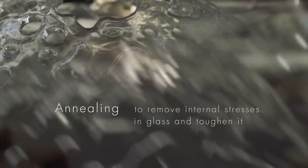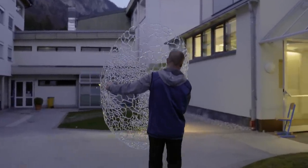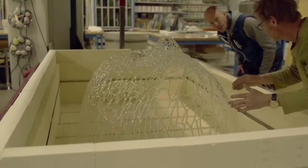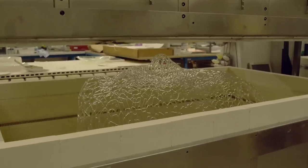Annealing means to bring out tensions in the glass by heat. So when you heat it up to 540 degrees and you keep it on that temperature, it should be soft enough that the tensions can come out from the glass.